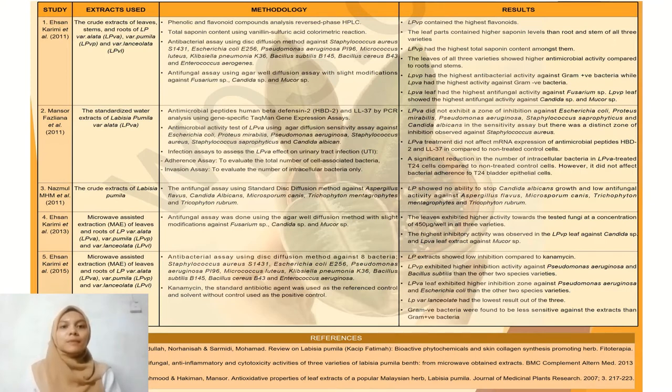And then the study by Mansur Fazliana et al. 2011 used agar diffusion sensitivity assay for antimicrobial activity test. There were also infection assays done, which are adherence assay and invasion assay, to assess Labisia pumila var. alata effect on urinary tract infection. And then the study by Nazmul et al. 2011 used standard disc diffusion method for antifungal assay.